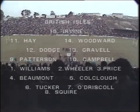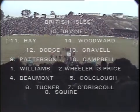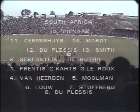They have got Clive Woodward, who has moved from the centre to the wing. Paul Dodge winning his first Lions Test cap. Ollie Campbell starting at fly half, where he took over from Gareth Davies in the second test. The Lions pack shows two changes, one a positional change, and Jeff Squire has moved to number 8, Colm Tucker coming in on the flank.